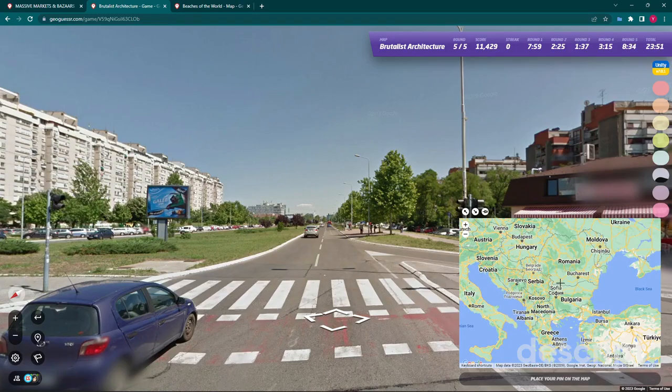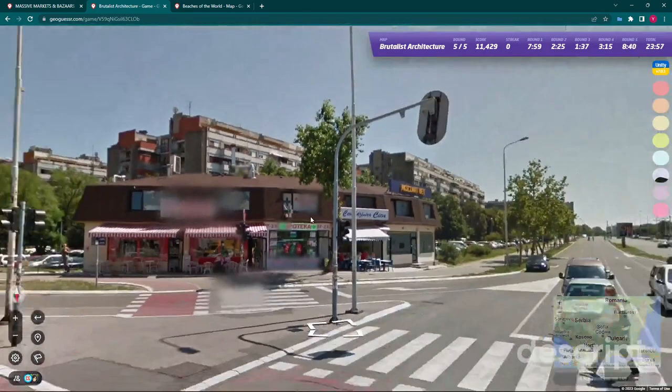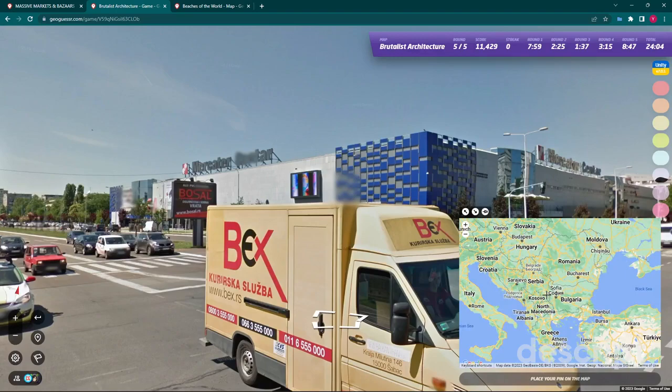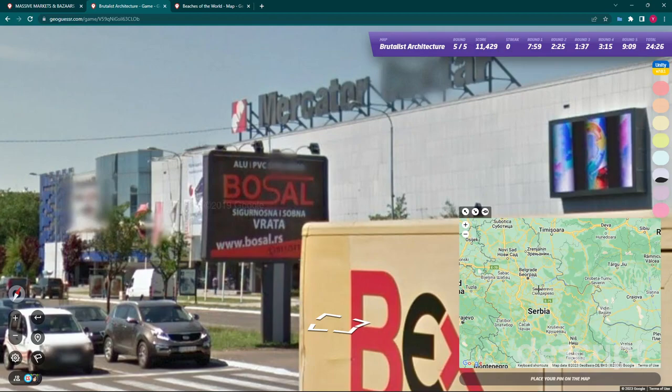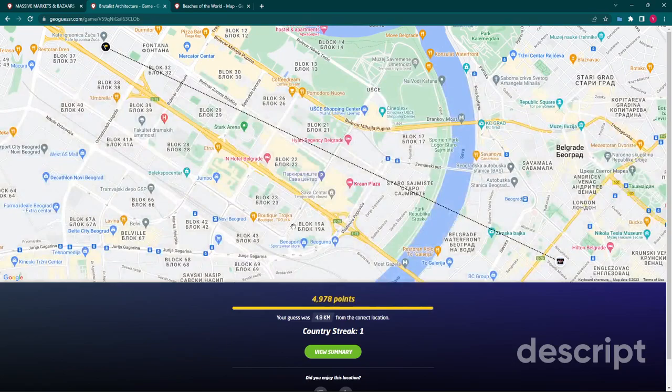After all this time, is it finally Serbia? You know what, I guess those letters R and S are in Serbia. Yeah, just going to go for it. Russia's RU. I don't know what else to do, so I'm going to go Serbia again. I'm just going to guess Serbia every single time from now on. Oh my god, it finally was Serbia.